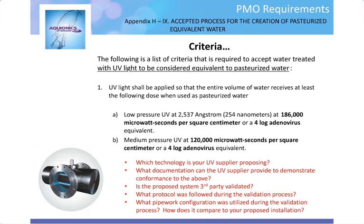So one regulator may look at this and simply ask for a very simple letter from the manufacturer stating that they meet the 4-log adenovirus claim. And others may want to see a UV system that's been third-party validated to the US EPA UV disinfection guidance manual protocol with a piping configuration similar to how that system was tested during the validation process. And this is important to figure out up front, not just when comparing UV vendors, but of course this is going to affect the process if the piping configuration becomes part of the discussion.